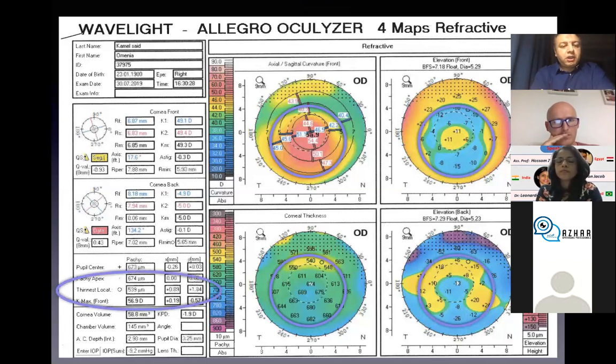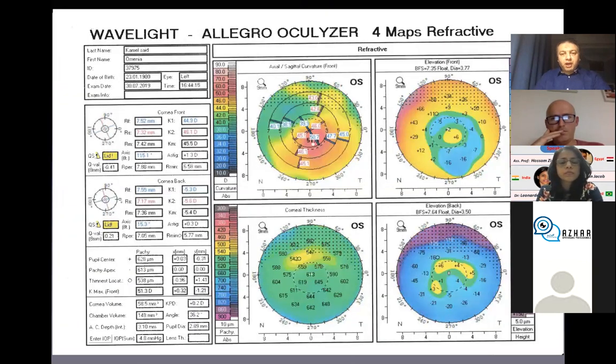As you see, the K1 is 49, the K2 is 49, but the K max was 56.9, which was so strange. What do you think about this Pentacam? This is the right eye, and this is the left eye. What do you think, Soosan, Leonardo?